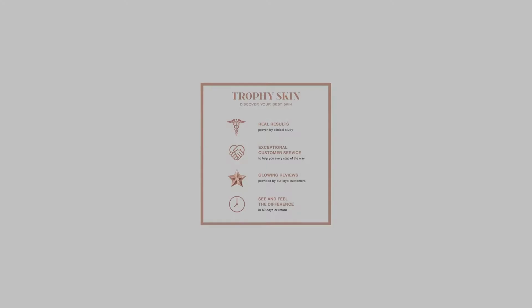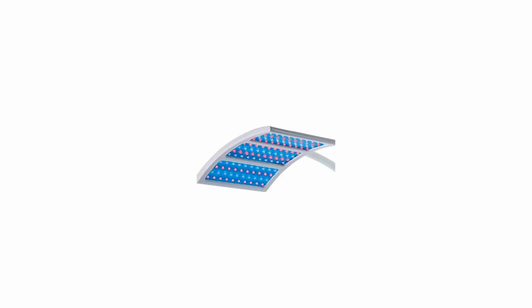BlueMD also emits red light to reduce inflammation and promote skin healing. In as little as 5 minutes a day a few times per week, BlueMD heals your acne from the inside out. For clearer, smoother, blemish-free skin.